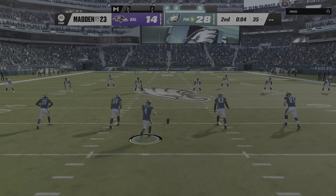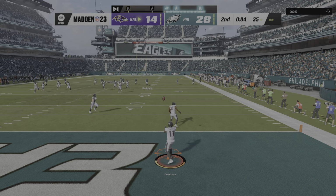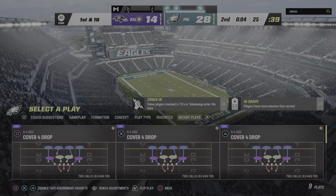Seconds, all that remain here in this first half as the kick gets away. And a fair catch signal for, and taken successfully.